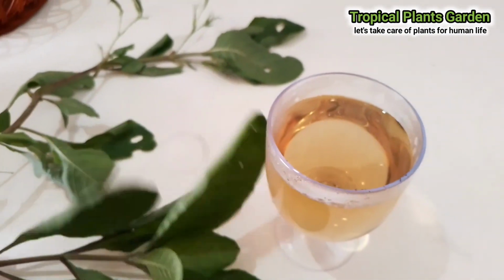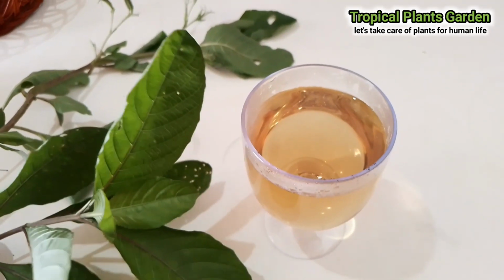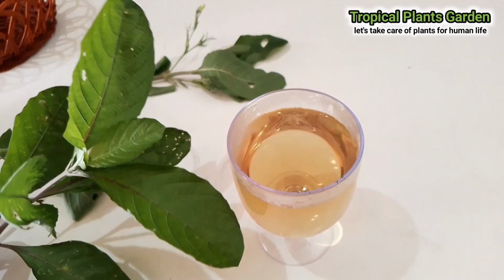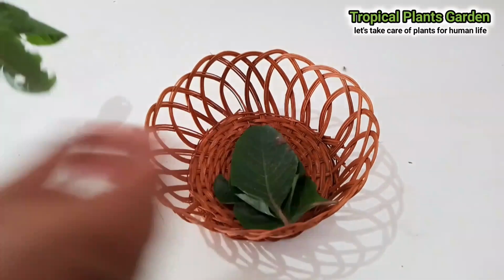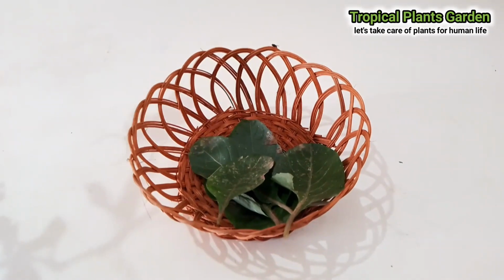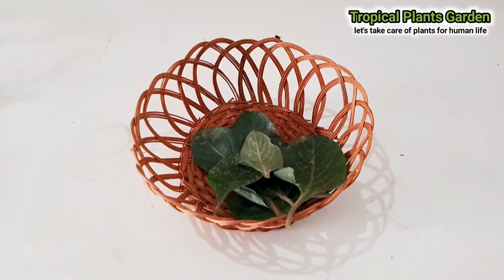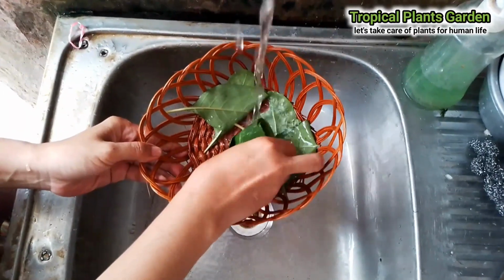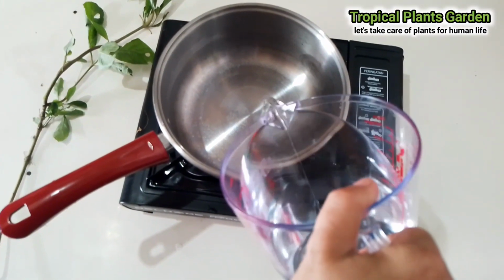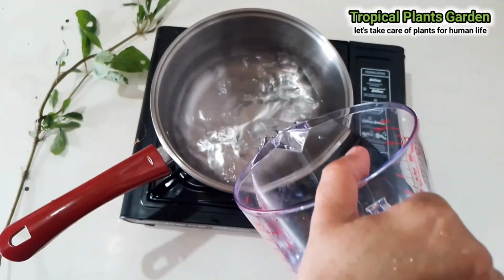Second, we make tea. This time we will use the leaves. The leaves of the purple golden flower are made for tea. The method is as follows. Prepare 7 leaves from the purple golden flower plant. Then wash it clean in running water. Prepare 500 milliliter of clean water on the stove.